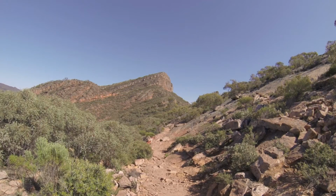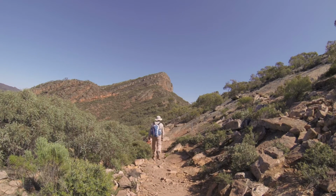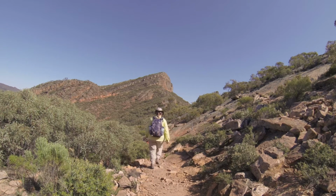Both trails meet up at the Tandarra Saddle, and from the saddle you then have a further 1.6 kilometres of hiking and scrambling to get to the summit itself. But don't be deceived by the length, as that 1.6 kilometres will take anything from 40 minutes for the brisk hikers amongst us to well over an hour for those who travel at a more leisurely pace.